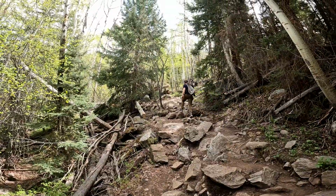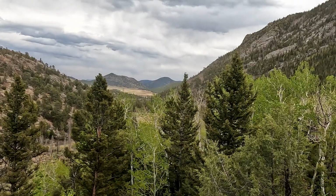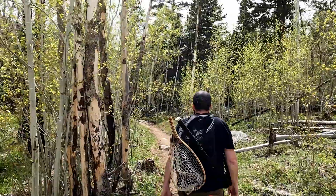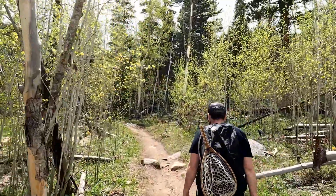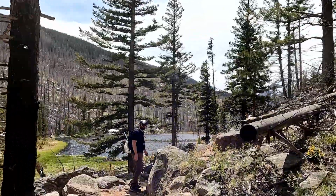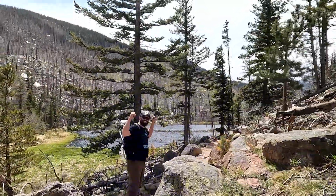After one last rocky climb were distant views of the valley and more damage from a wildfire. But from there, it didn't take long before finally arriving to Cub Lake. We made it!